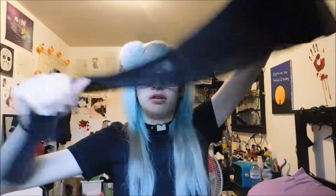They are Camuo, whatever that says. They are yet again just black leggings. These ones are actually very stretchy. They're pretty, but they're stretchy.